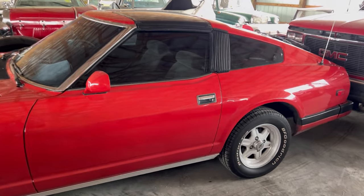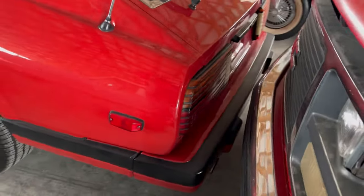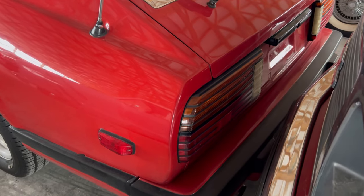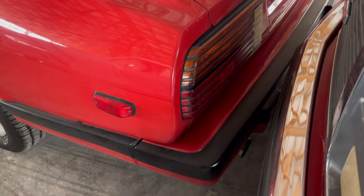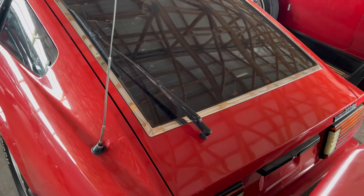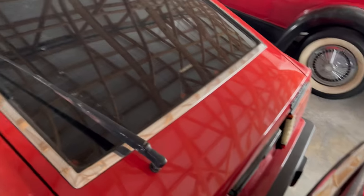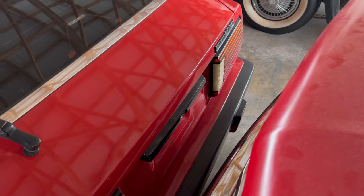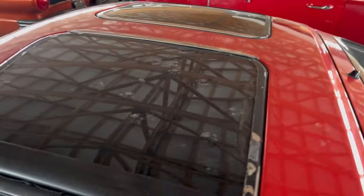I don't know if we're going to be able to get back here to see the back end of this thing. It's parked up close to this truck, but I'll do the best I can. Yeah, tail lights and everything. It doesn't look like this car had any damage to it. You see the exhaust right there. So it's a hatchback, wiper in the back, antenna. No spoiler, but who cares? And for you T-top lovers, it's got T-tops.